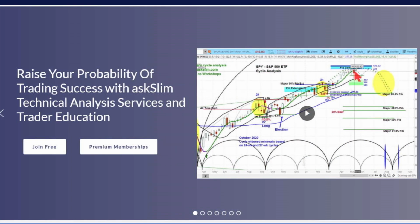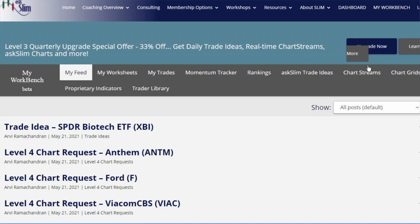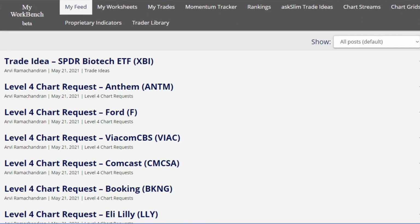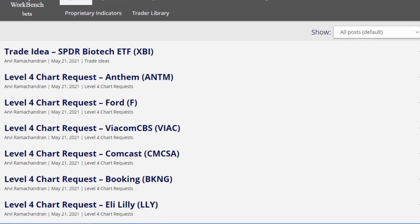So what I want to do is go to the workbench, essentially, and you can see that as I scroll down, workbench right here. And we're going to look for the momentum tracker that you can see me highlighting right there. You just get an idea. This is the hub of Ask Slim, and you can see all of our level 4 members that are asking for custom chart work, which we offer only to level 4 for Thinkorswim.